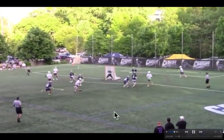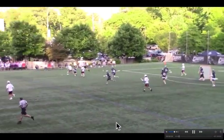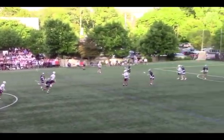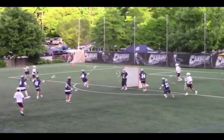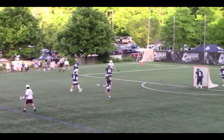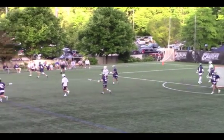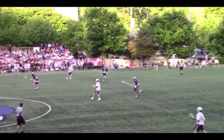And the guy's still open. He gets the shot off. We're, again, lucky to get bailed out. Great job, goalie. Haverford's on fire right now. They're running past Malvern's defense, getting great looks on cage. Couple bailouts there. I think the ball hit number 24 on that shot. Malvern needs to get a stop.